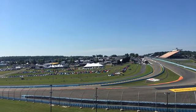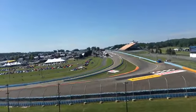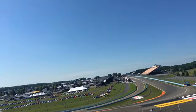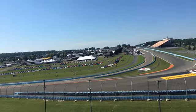Let me think. What's next? Let me get the schedule out because I think it's the Lambos, but I want to get a different perspective because this track has so many good spots to shoot from.